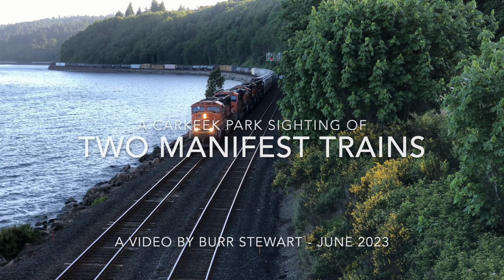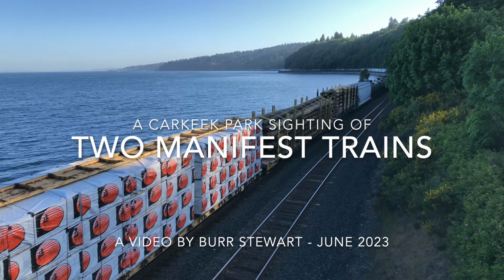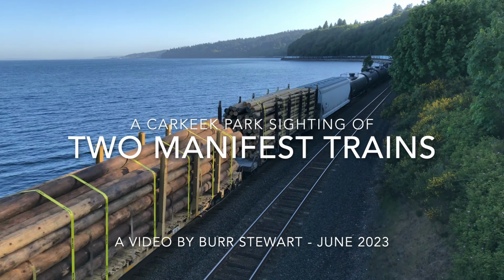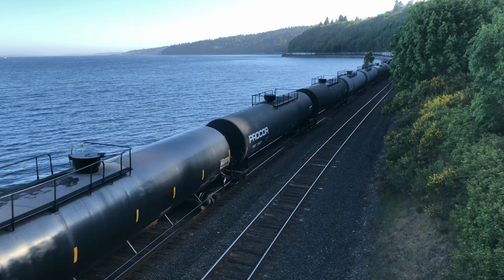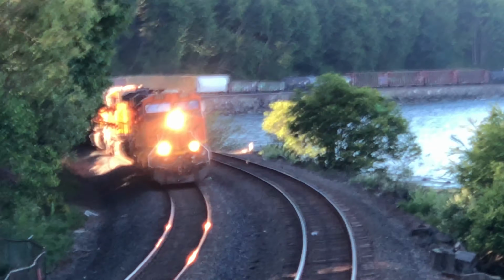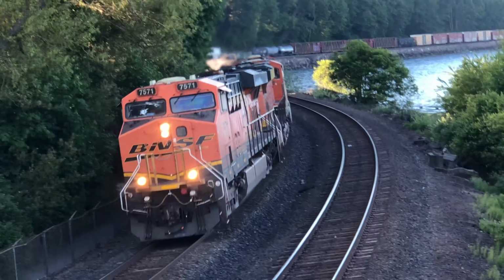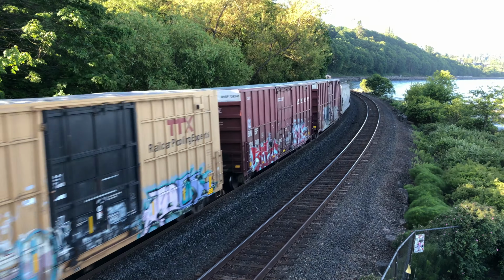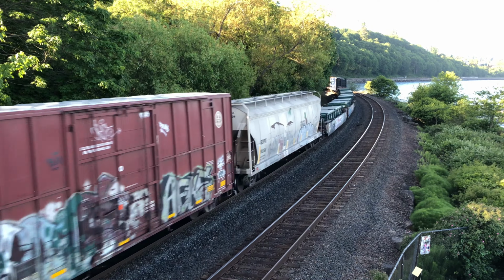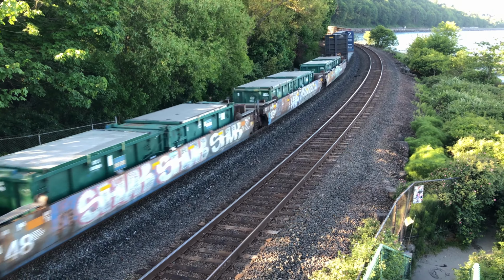If you'd like to see two merchandise trains in a row, and who doesn't, then this is the video for you. I just happened to be down at Carkeek Park near Seattle this morning, and there was not one but two merchandise trains going in opposite directions. So if you need to keep track of what's being shipped or improve your model railroad, just check this out. Look at those weird cars.